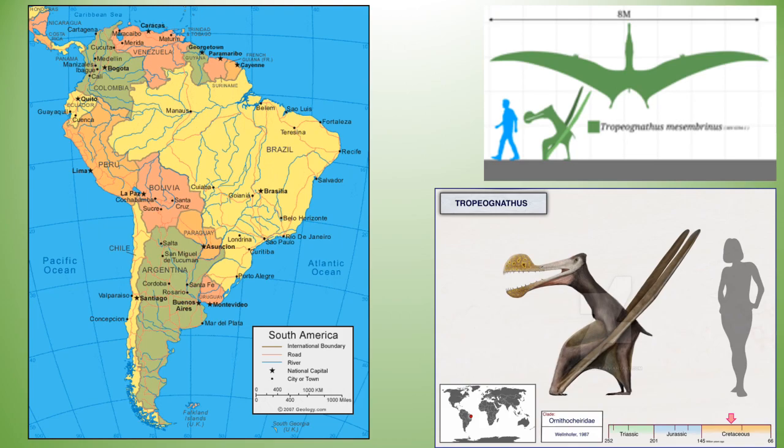And you can definitely see the size comparisons right here. The top one here is on the scale of its wingspan, and then you got down here in terms of what it would have been like on all four limbs. And so it's nearly similar in height to the average human female. And so it's pretty close to the height of an adult human female.